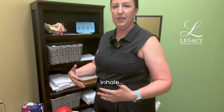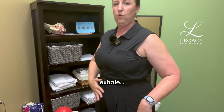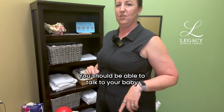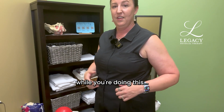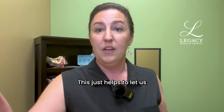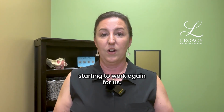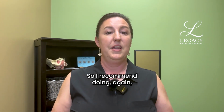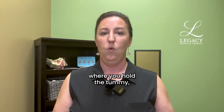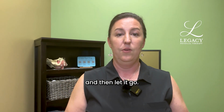So again, we do inhale, relax, exhale, draw the belly in a little bit, hold for a few seconds. You should be able to talk to your baby while you're doing this, and then let it all relax. This just helps to let us get those deep tummy muscles starting to work again for us. So I recommend doing, again, 5 to 10 repetitions of this where you hold the tummy pull in for a couple seconds and then let it go.